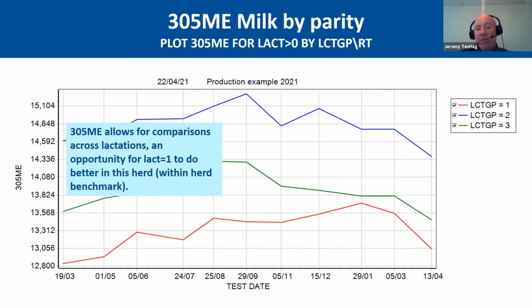A lot of times you'll see the blue and red lines close together, and the green line is the bottom line within this trend graph. This herd is not so much. Certainly an opportunity for this herd to maybe do better. I wonder if it's related to heifer rearing and raising calves more so than anything else. But again, you have a good graph here to have a discussion with the customer.